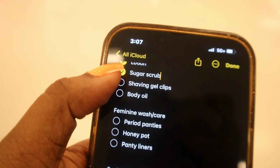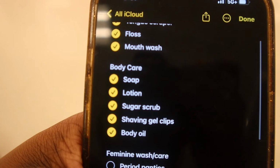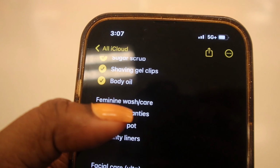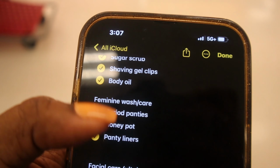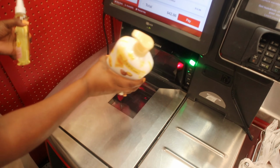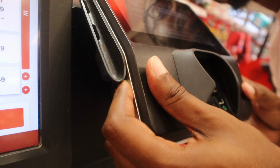All right, I don't really need this because I already got that, and then I got the body oil. So literally, y'all, we moving right along. Next, we going to the feminine wash. I don't need this. I already got that. So we don't need to get those in. And now we can go ahead and head to Ulta. Yeah, I done broke the dang.